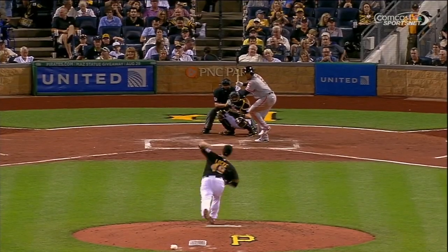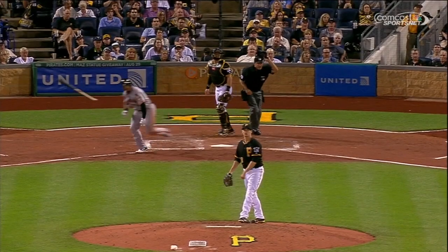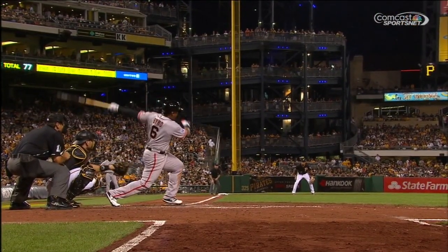Again, he gets a pitch down and in. I mean, that's the hot zone. And they're trying to go in at the hands. They do not want to throw a strike on the inside part of the plate. And Byrd just drops the head, finds a gap and an easy two-bagger just to open things up here in the fifth.